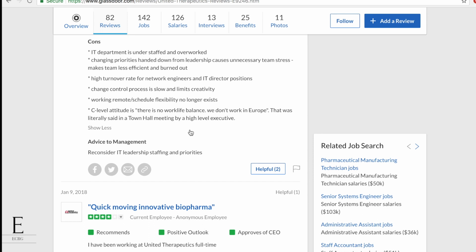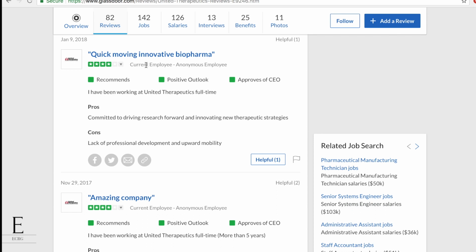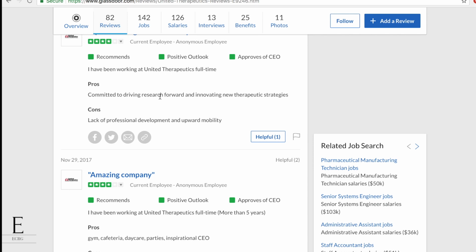They have to be efficient. So quick-moving, innovative biopharma. This is the second time we've seen something like visionary or innovative. Obviously, if we see something more than once, we know there's probably something true about that. Committed to driving research forward and innovative new therapeutic strategies, lack of professional development and upward mobility.